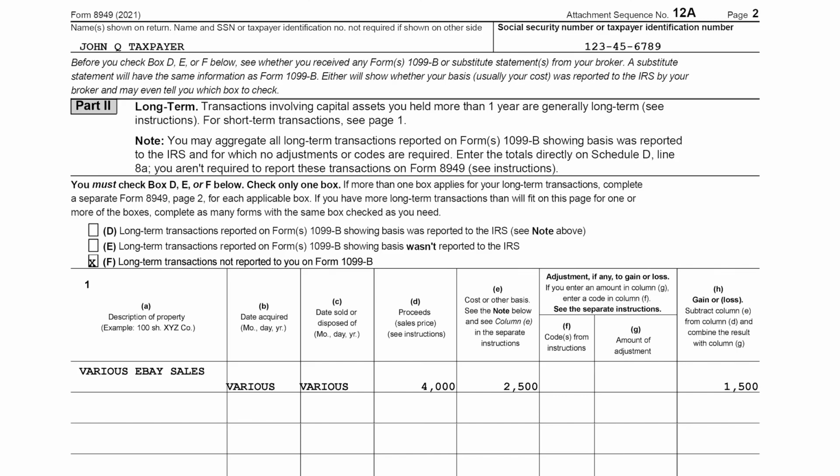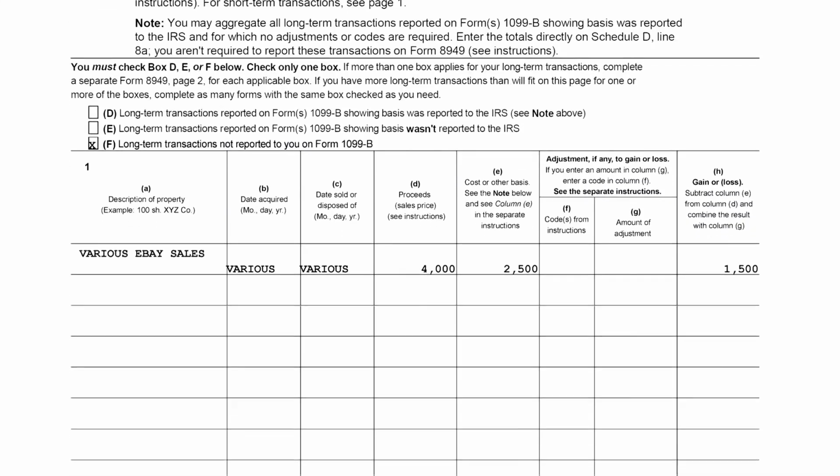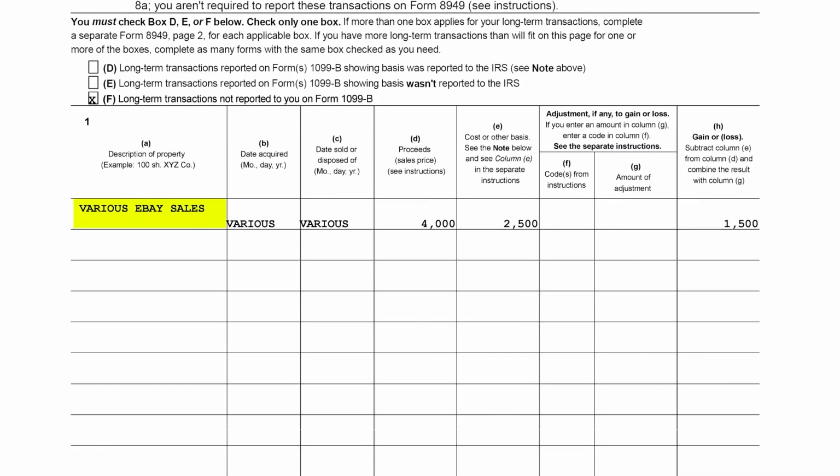Here's how the IRS would want you to show that on your tax return. In this example, the items sold on eBay were purchased years ago for less than the selling price. Basically, you have a taxable gain. In this example, it's a personal transaction, so it would be reported on Form 8949 as follows. It's a long-term transaction, so box F would be checked. In column A, you would indicate the description of the item sold. In columns B and C, you would indicate the date purchased and date sold, or for this example, entering "various" might work as well. In column D, you would indicate the proceeds.